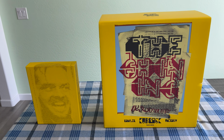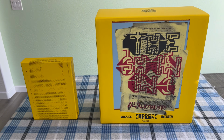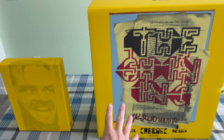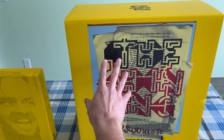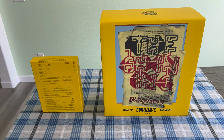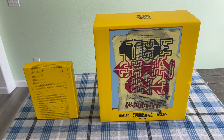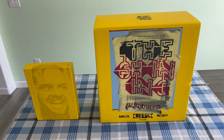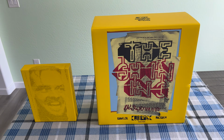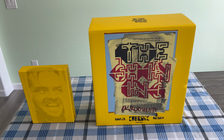Yeah, so you can see the scale here right off the bat. This is absolutely massive. Let me just kind of put my hand out here. But you can even see in comparison to the Shining set here. This, folks, is the Taschen limited edition box set, one of their XXL edition box sets for Stanley Kubrick's The Shining.